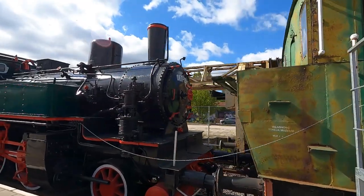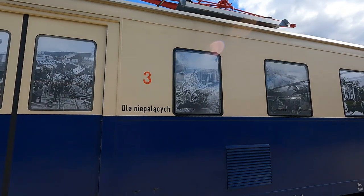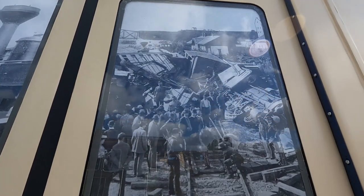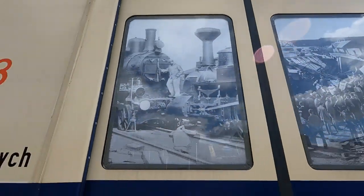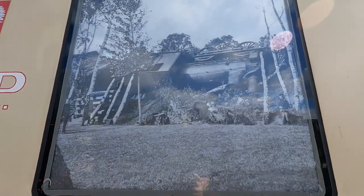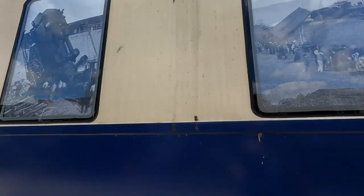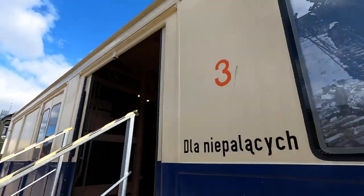The sun is coming out, starting to warm up, feels great. So we can go inside this one. What is this? Look at the destruction. This must have been from the war. Or is that from a crash? Either that or a train crash. Whoa, that might have been a train crash there. Look at these train crashes. I'm sure they must have been spectacular back then, when the railways were new.